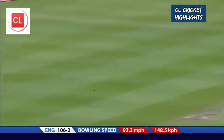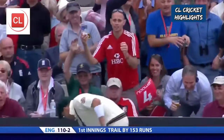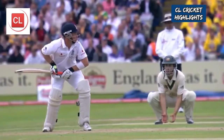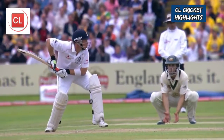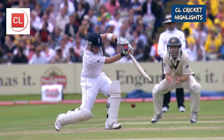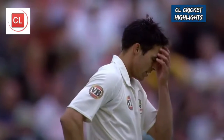That's a lovely shot. That is a beautiful little shot there. It's timed away. That is, as so often happens, the insult added to injury. You get the appeal turned down, and then a couple of balls later, you get something like this. The bowler sees the ball creamed away to the extra cover boundary.